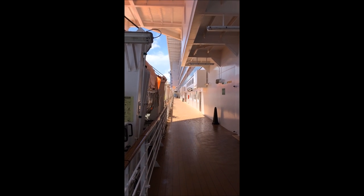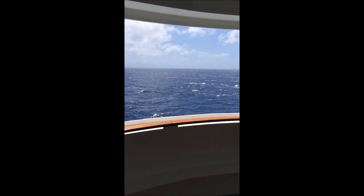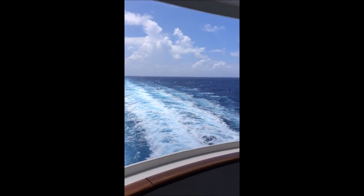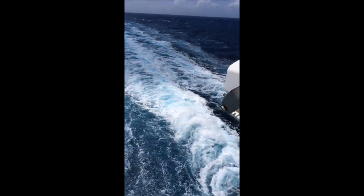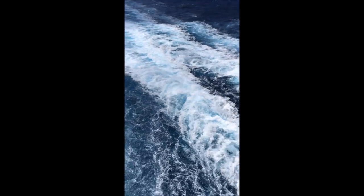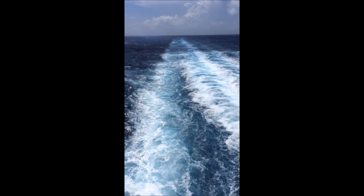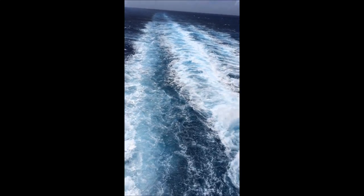Okay, I'm going to stop the video and take a picture of this. Okay, here we are at the back of the ship. It's the very back of the ship. And I'm going to show you something. Look at that. The propellers, the thrusters are thrusting all that water back. Now, let's go over the edge. I'll hold on tight. Here we go.